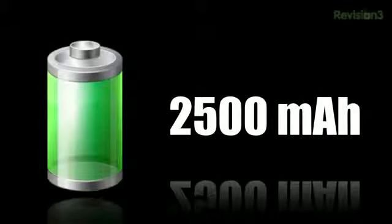But if you're a Verizon customer or on another carrier that uses CDMA, you're going to be out of luck with this phone. And also, this phone has a 2500 milliamp battery, which is not going to last you the entire day. But if you do turn the brightness down on this big screen, it'll definitely last you through the majority of the day. Now let's move on to the cameras.